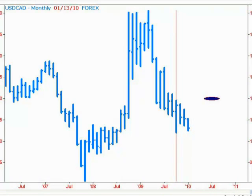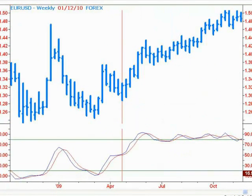The first EUR-USD chart we looked at showed a bearish reversal on the monthly chart, a wide range bearish reversal at that. The reversal bar is one of our favorite setups. As we said before, we like them best when they occur in conjunction with other technical setups. Here are some more examples of reversal bar setups. This weekly reversal with a higher low bottom worked out very well.